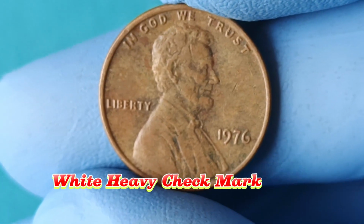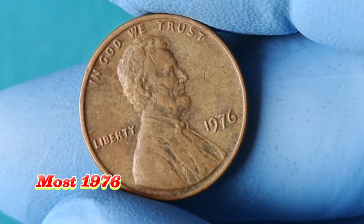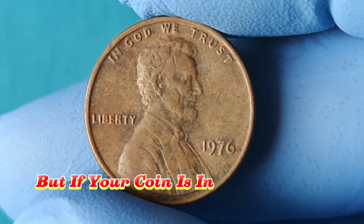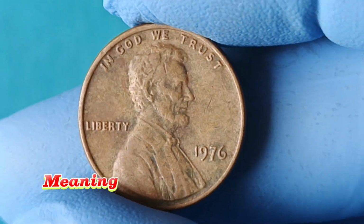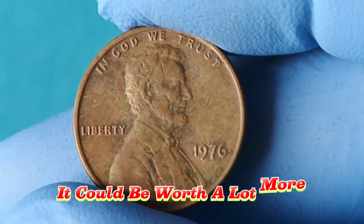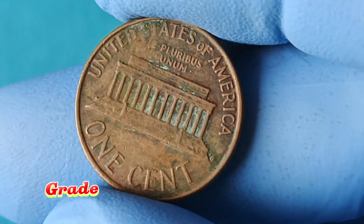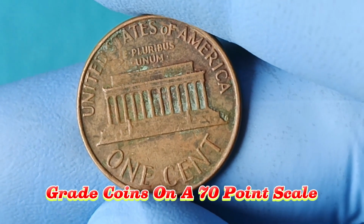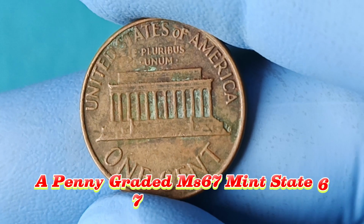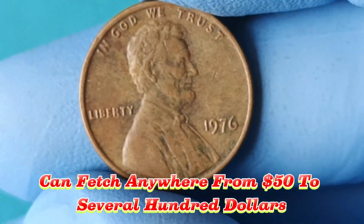High-grade coins, MS67 and above. Most 1976 pennies are worth just 1 cent, but if your coin is in uncirculated condition, meaning it has never been used and shows no wear, it could be worth a lot more. Professional grading companies like PCGS or NGC grade coins on a 70-point scale. A penny graded MS67, mint state 67, or higher can fetch anywhere from $50 to several $100s depending on demand and rarity.